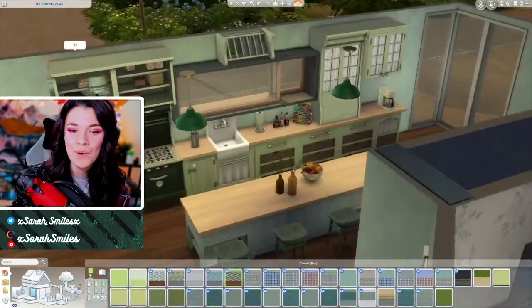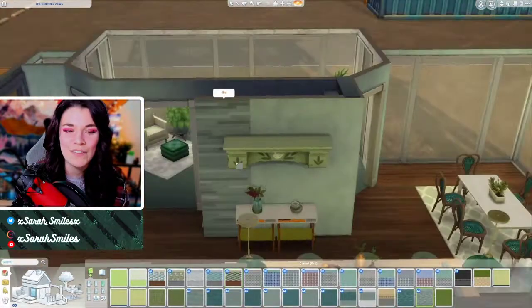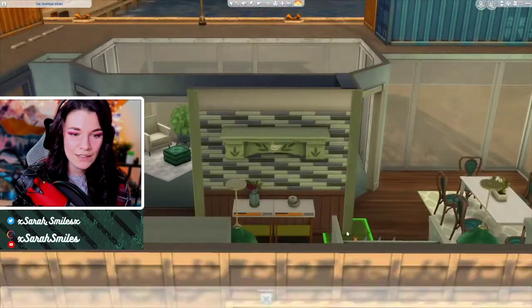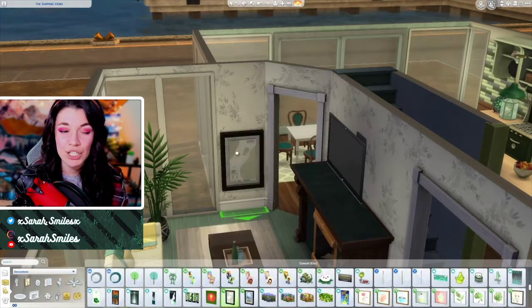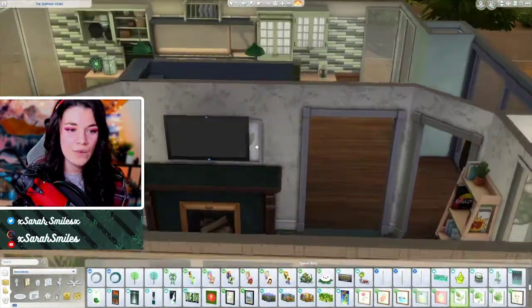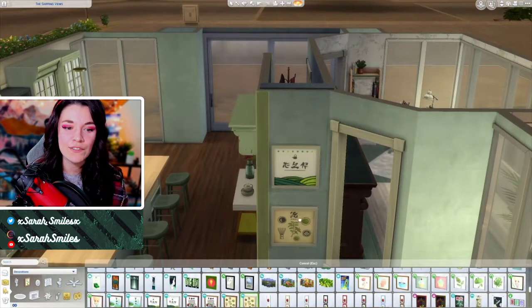Anyway, I want the paranormal wallpaper in that room as well because, you know, it's my favorite thing ever. This wall I had a little bit of trouble with. I did want it to be all tile, but I did kind of want it to match the kitchen. So I went through and did that. And then I really wanted to put that green leaf thing somewhere.